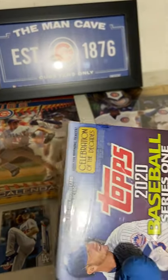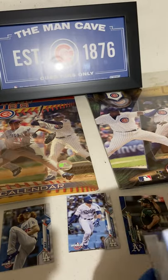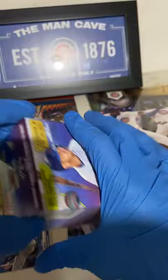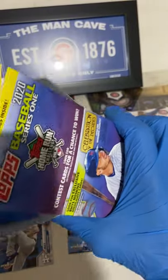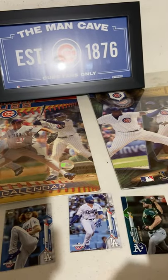Cutting open Topps 2020 Baseball Series 1. Let's hope we get at least a relic out of here or something. Good grief. Oh, fix that tripod. Let's get that together.